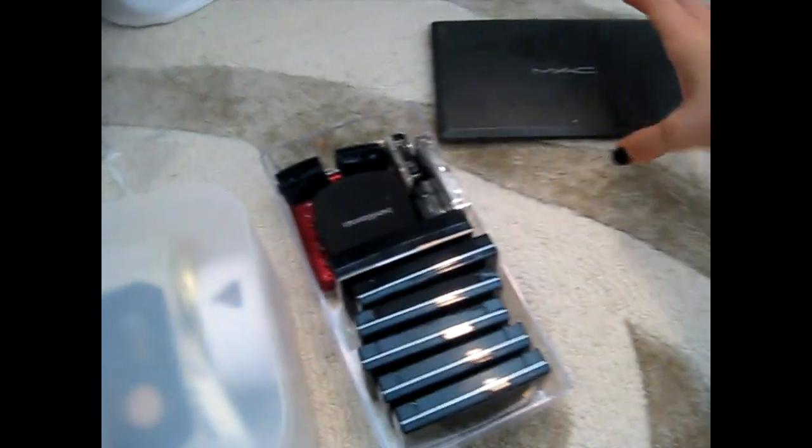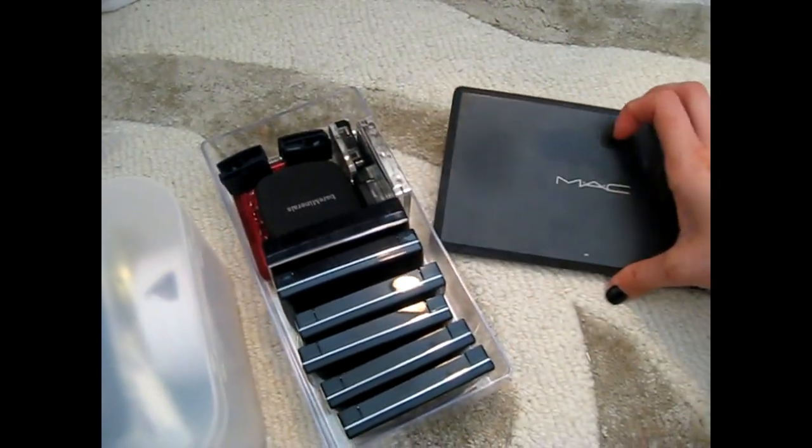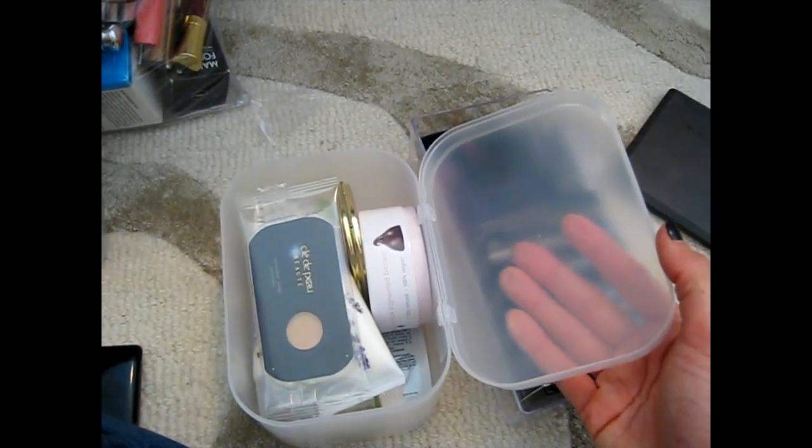A backup of my Hourglass, what is it called? Brow Sculpting Pencil. I love it. And then another backup of my favorite. It's a Dior Brow Styler. I have some eyeshadows next. These are Dior. Couple of loose ones, and then my MAC palette, which I never reach for anymore. And then whatever's in here is going to get sorted through as well.